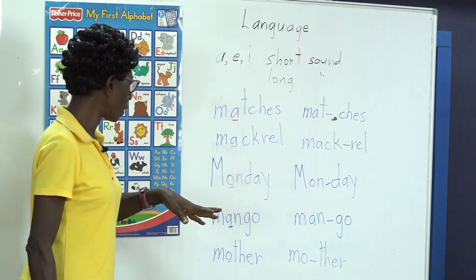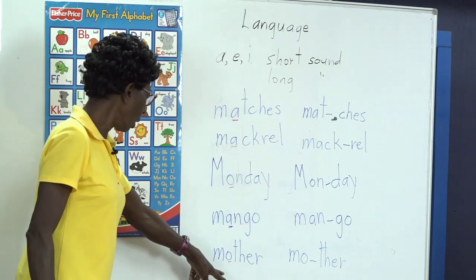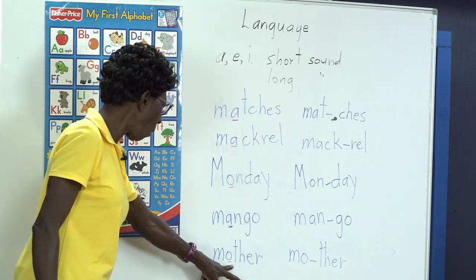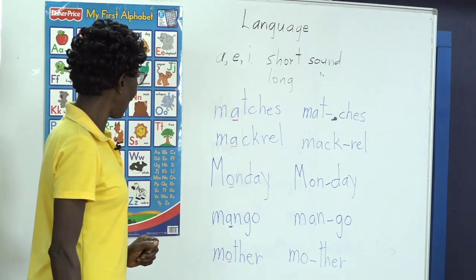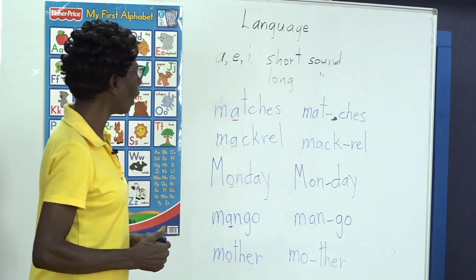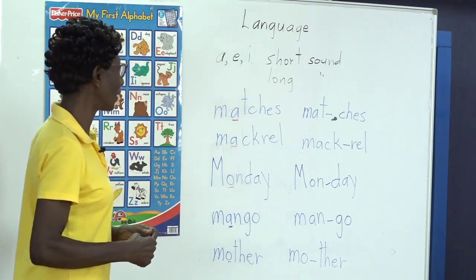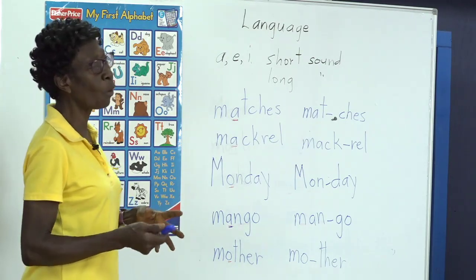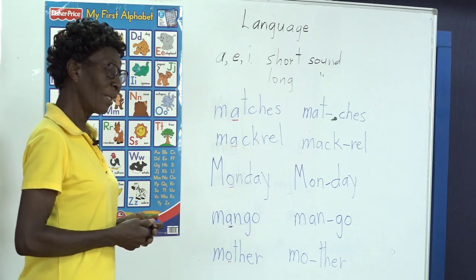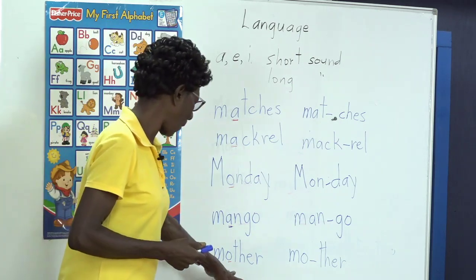O. Short sound. The mango, short sound. O. I don't know if you noticed something. When I had the word mouth on the board, those two letters have the same sound. They are tricky. But you just have to know when to use the O and when to use the U. Yeah, the sound. So you have to just know that part.